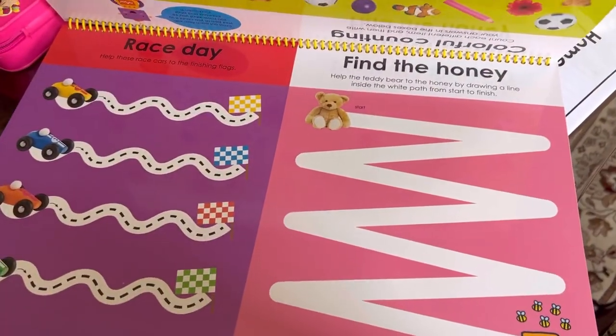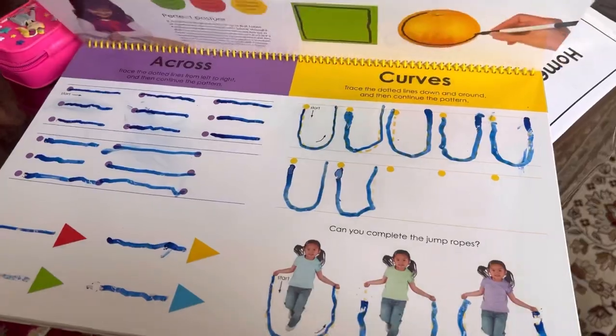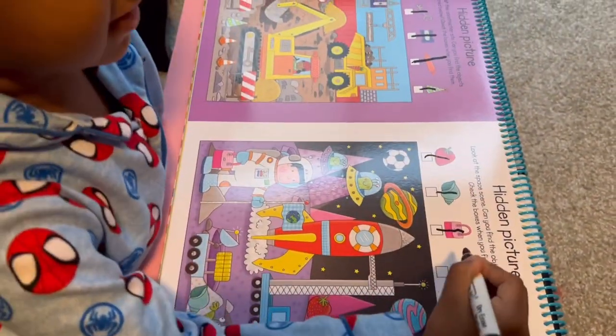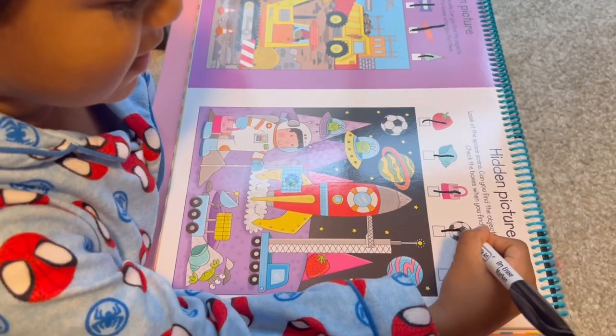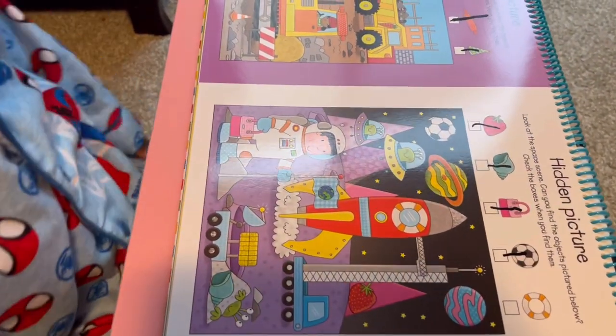So you can see a lot of tracing, zigzag work, all those things, because he's in pre-K. So I do a lot of this kind of activities for him, and these books are from Costco. It really engages the kids, and I found it very helpful, because he likes a lot of activities of this kind that engages him.